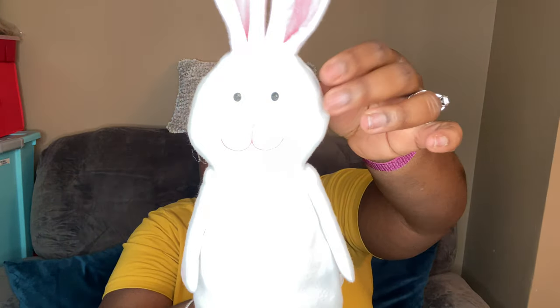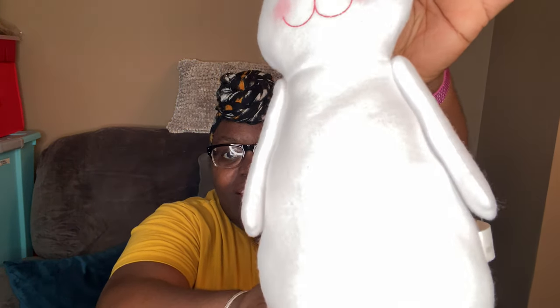And last and certainly not least, I picked up this little guy at the Dollar Tree. It is actually a bunny rabbit. And the good thing about it is that it stands up. See? Oh, it's falling now. But it stands up, because they have a little potato sack in the bottom, if you can hear that. So I can't wait to use this in my little mini Easter decor that I plan on doing here in the house.